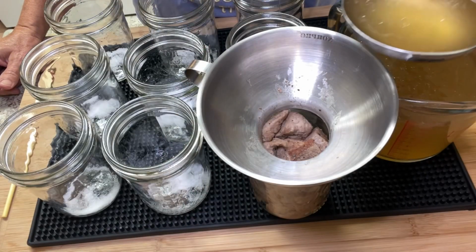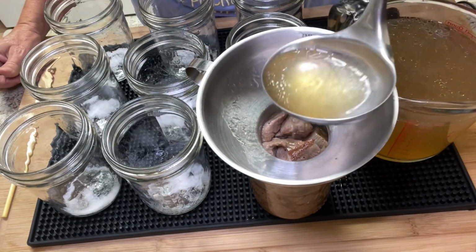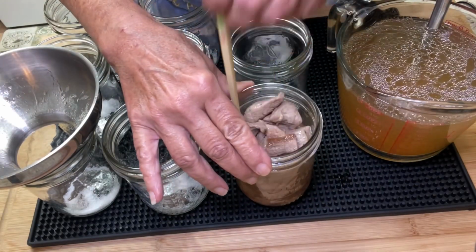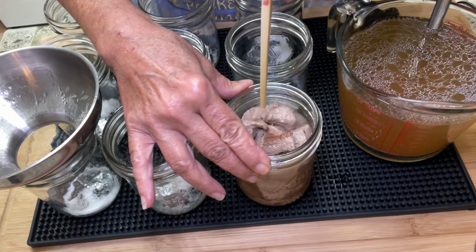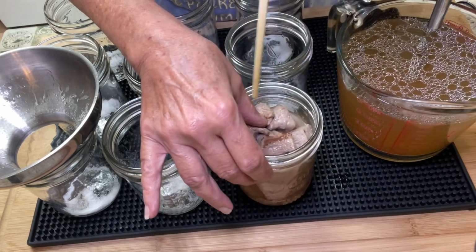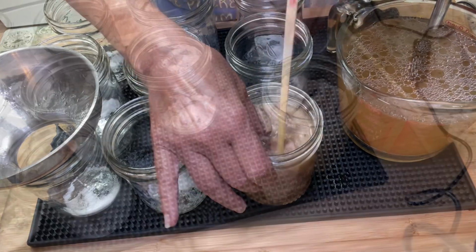Okay, I'm gonna add some of this broth. Now remember, this meat is gonna have still more juice in it, so you don't wanna overfill. Now I'm gonna debubble very, very well. Remember, it's still going to release some more juices. Now, if it was raw pack, I would add about 2 tablespoons of water or broth, and that's basically just to make sure your meat's covered.